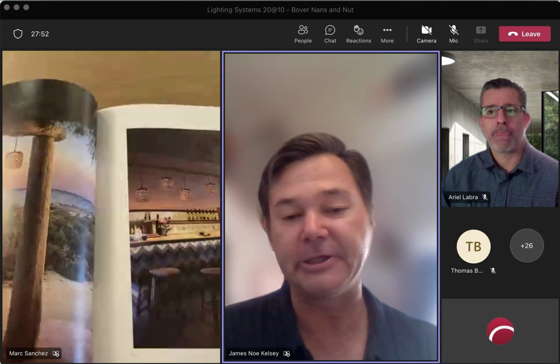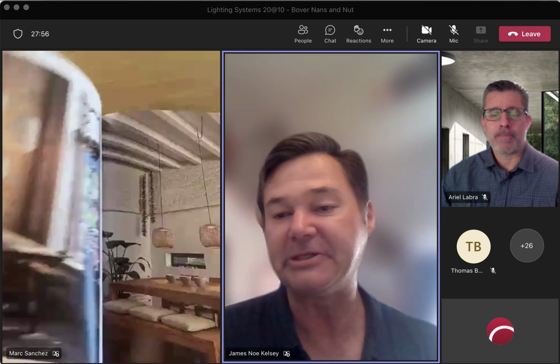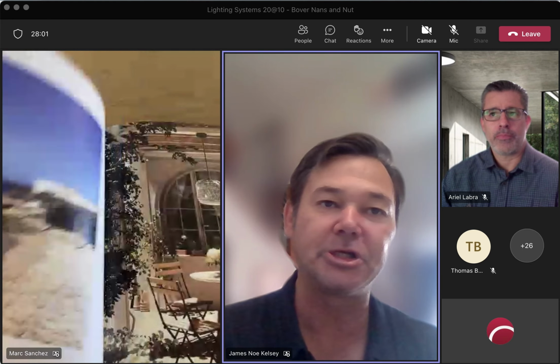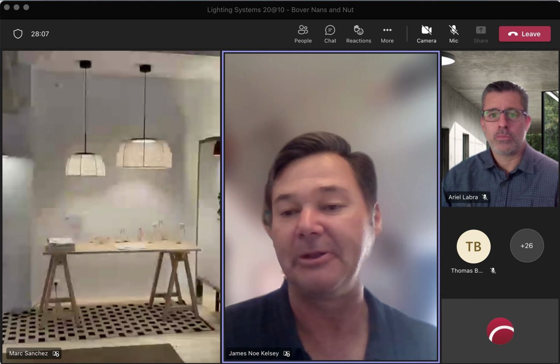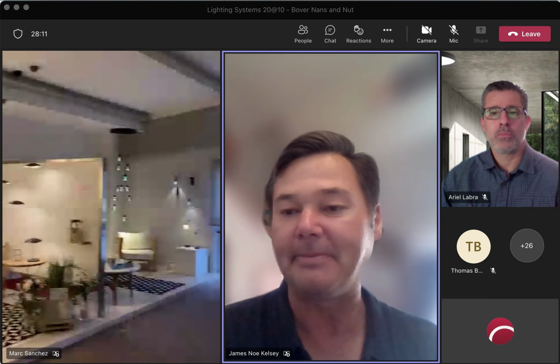Just this beautiful book that Marc is looking through right now. It's dedicated completely to outdoor. You can download this as a PDF on our website. And all the information on the website, we've got our 3D CAD files. In many cases, we have Revit. The cut sheets are excellent. They really should answer almost all your questions. But if they don't, of course, I'm available.